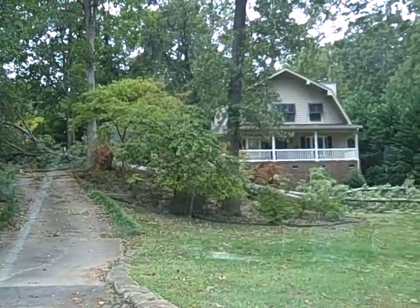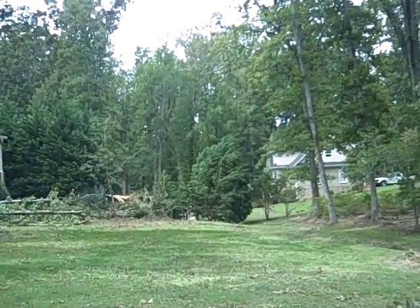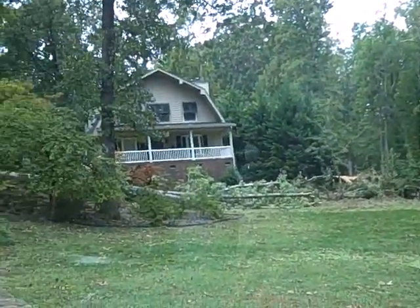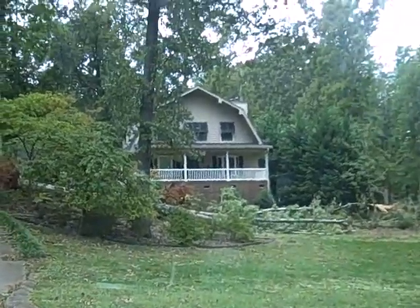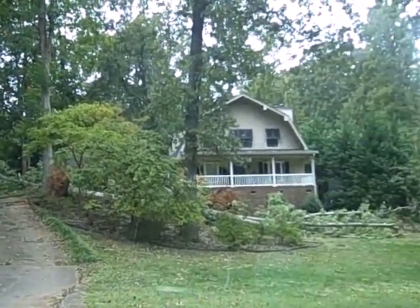This is up here across from those ponds next to Wendover. Look at that. It missed the house, thank God. Two of them fell, look. Two trees fell, look, up here at the driveway. That's one that fell, and then that one.